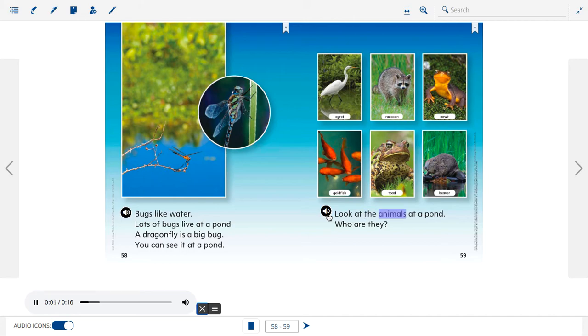Look at the animals at a pond. Who are they? Look at captions. Egret. Raccoon. Newt. Goldfish. Toad. Beaver.